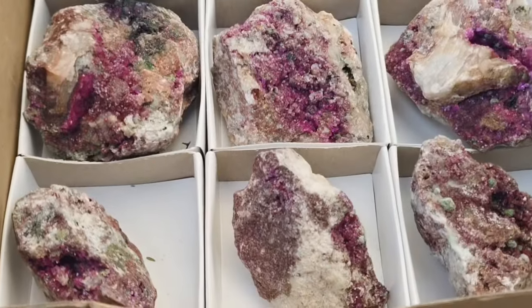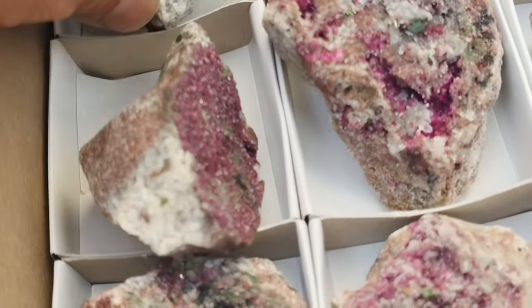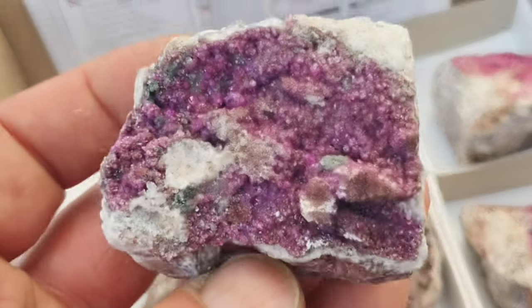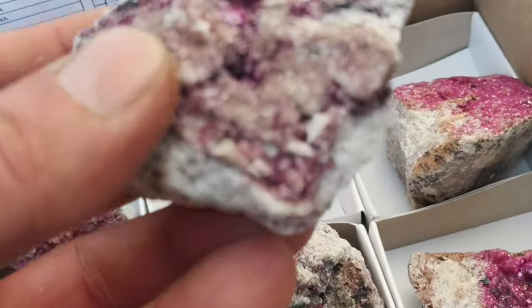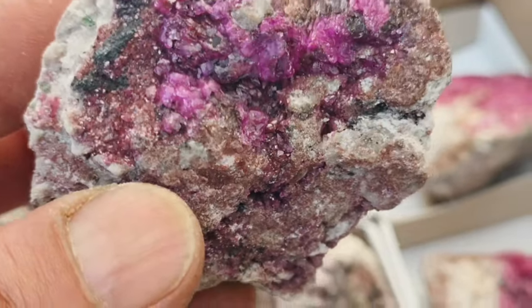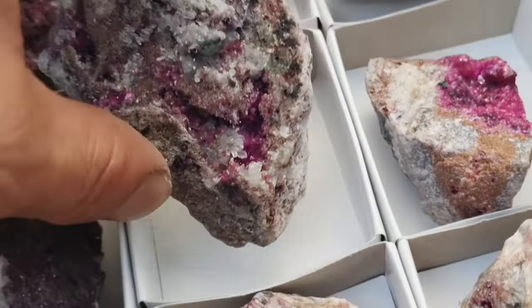Then on to some Salrose. That's Cobaltoan Dolomite. These 12 are rated very good to A grade, 1.66 kilos. There was 1 or 2 specimens here that Cora absolutely loved. The Dolomite had made spikes. That one, this one here.